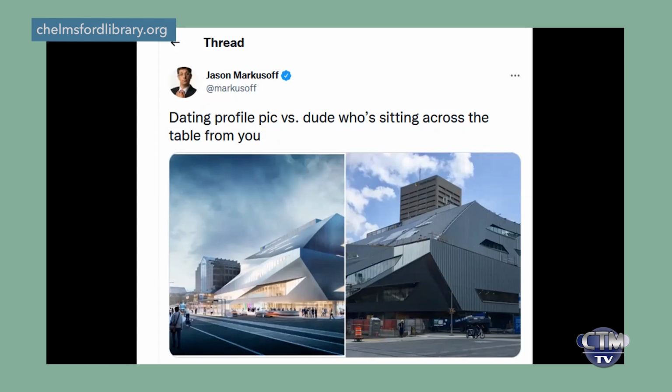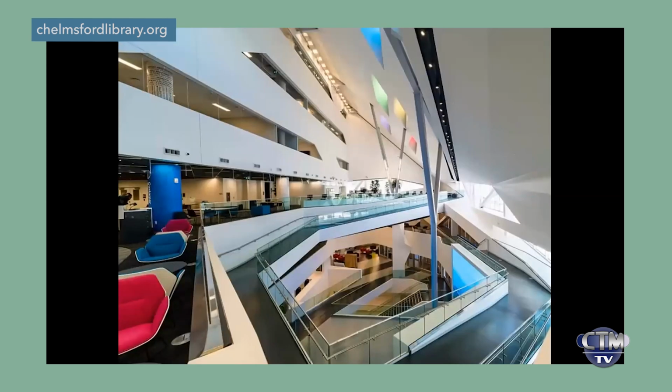People compare it to a battleship, to dumpsters. It is decidedly not popular. And it's a reminder that modern isn't always better and it's not always going to bring the crowds. Here's just a quick view inside. And like I said, the inside wasn't modified that much.